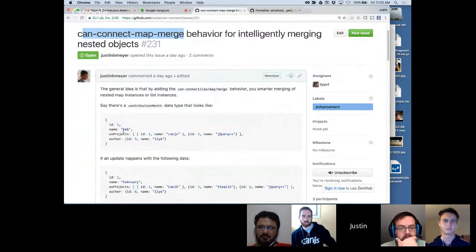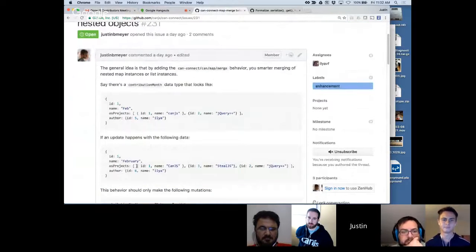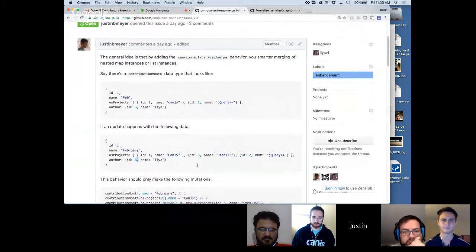Basically what it's going to do is, if you have nested data, so let's say I have a contribution month, and it has open source projects, and there's an author. You can see this is like a different data type inside here that have IDs. And then an update happens, and this new data comes back, and like, ID 1 changed to CanJS, and then this SteelJS was inserted here, and this was left alone, and then this was changed from ID 5 to ID 6.